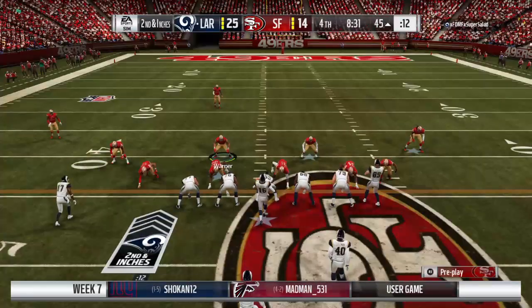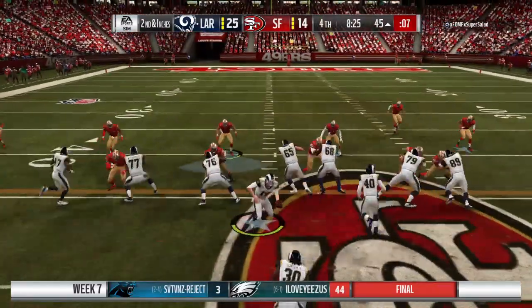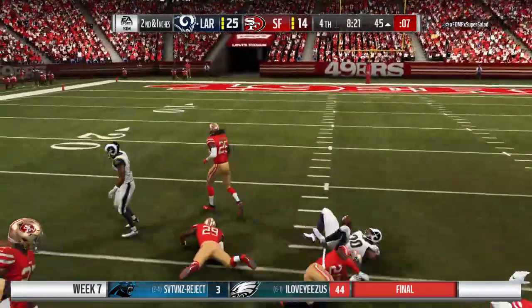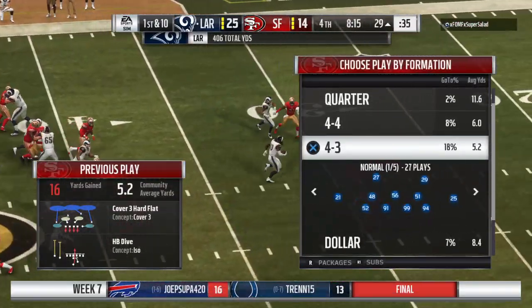Here we go, fellas. Again they run with Gurley, and he's going to get this inside the 30. It's a pickup of 16 there, and it'll lead to a new set of downs.